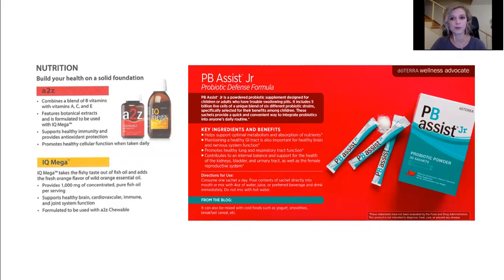And these are strawberry watermelon flavor. They would eat them all day long if I let them. It's kind of hard to limit them to one. That's how great they are. But we all know that probiotics are so important for just helping the gut, helping the GI tract. And they're also important for brain and nervous system function, for the respiratory system. They're just really important for overall health. So I love that doTERRA has that.